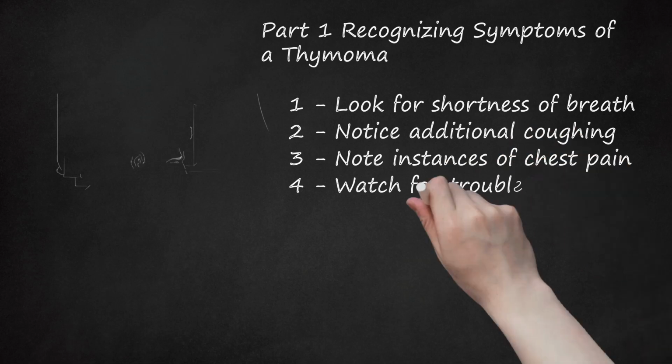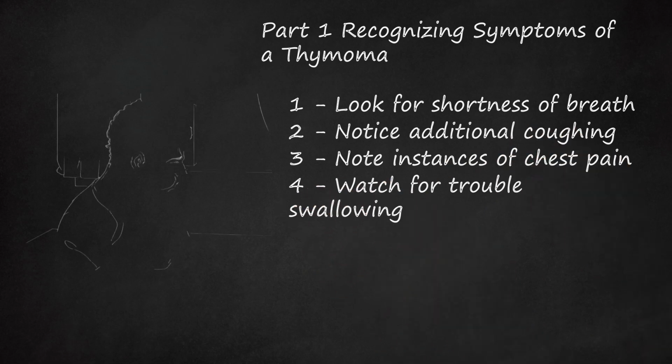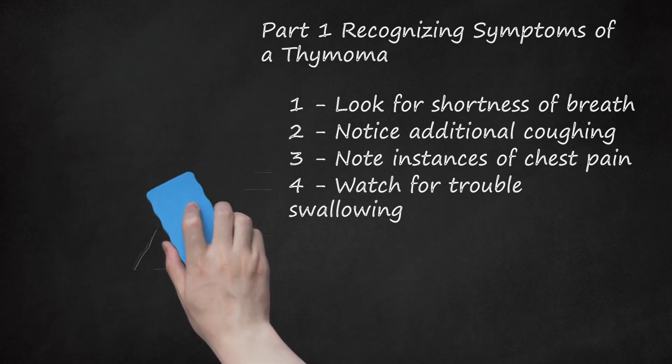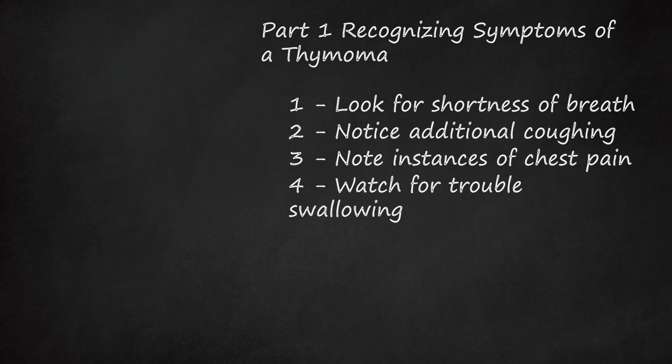4. Watch for trouble swallowing. The thymus can grow and push against the esophagus, causing difficulty swallowing. Note if you have trouble swallowing meals or you recently switched to a more liquid diet because it's easier. The trouble may also feel like a choking sensation.